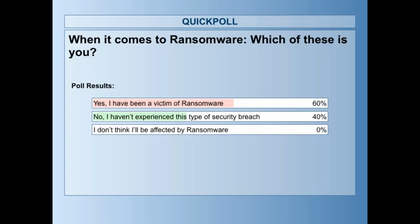And nobody said, I don't think I'll be affected by ransomware, which, you could probably tell, is sort of a trick answer in there, because I think it is pretty clear that all of us are at risk, and everyone has critical data. Everyone has irreplaceable data. So that is really, really important, and I'm glad that everyone today does understand the importance of it. All right, let me go ahead and hide these poll results. I'm seeing some of the questions and comments come through.